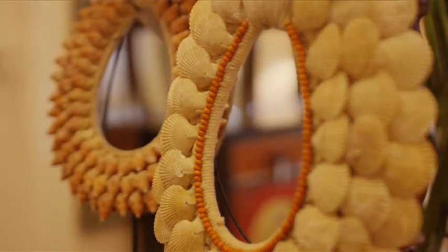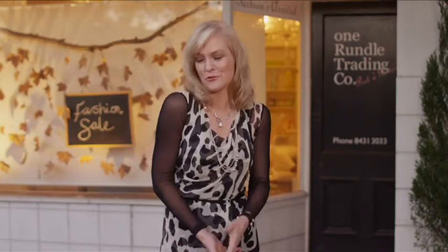Aside from having a great range of homewares, they also have giftwares, beautiful fashion as I'm wearing today. So why not spoil yourself and pop down and have a look? Or you could have a look online, onerundle.com.au. And if you do pop down, they're on Stewart Road in Dulwich.